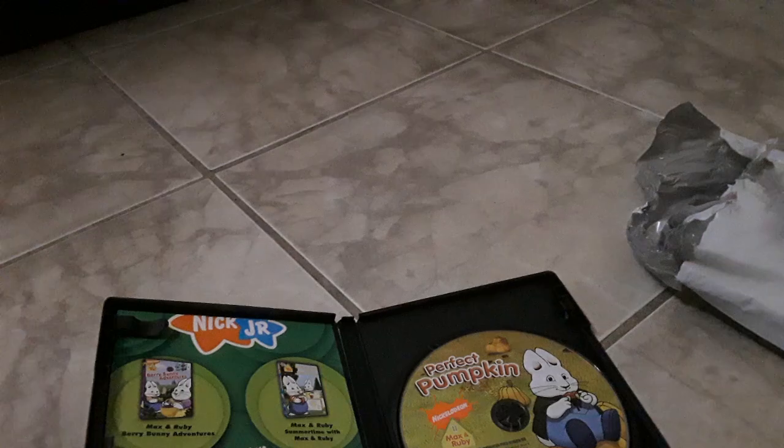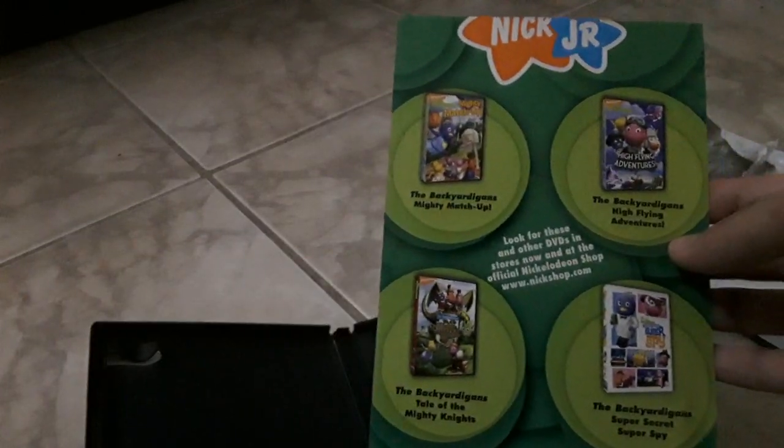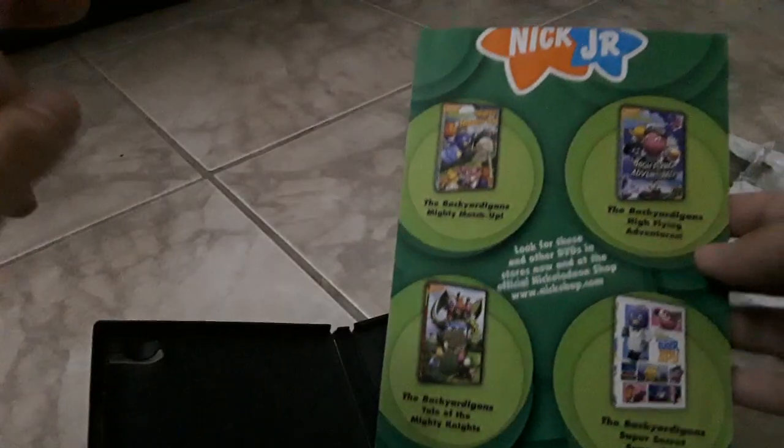Let me check my collection. Yep, I have Berry Bunny Adventures in my Bunny Hunting to Spring collection. I also have Summertime with Max and Ruby. I need to get these four bagged Jardigans DVDs.